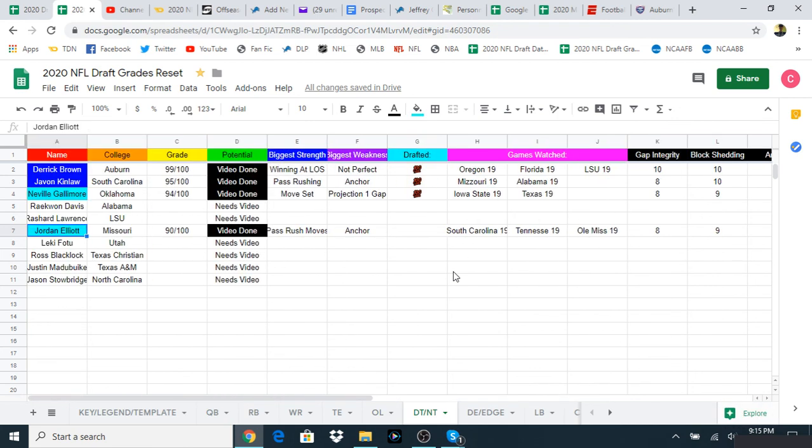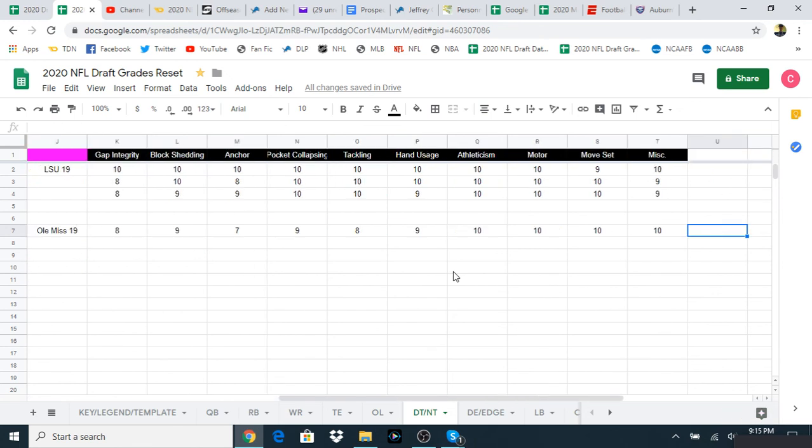Anything else you want to add on Elliott? I don't think so. He was pretty solid. I like him. Yeah, so do I. I definitely see where PFF is coming from, having watched this tape now and can give you guys full thoughts. I actually do tend to agree with them on this particular player.